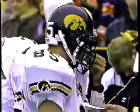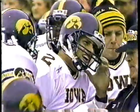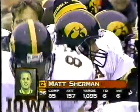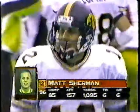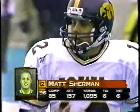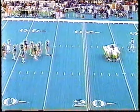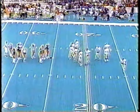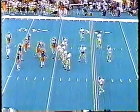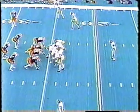The Hawkeyes are led by junior quarterback Matt Sherman. Sherman's completed 54% of his passes, 6 touchdowns, 6 interceptions, and last week he was 18 of 37, 192 yards, 3 interceptions in the contest against Ohio State. Matter of fact, what hurt Iowa against Ohio State was that the Buckeyes had 5 scoring drives, and 4 of them were less than 30 yards in that ball game. So 1st down for the Hawkeyes from their 25.